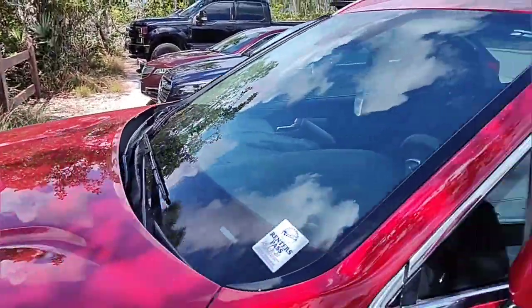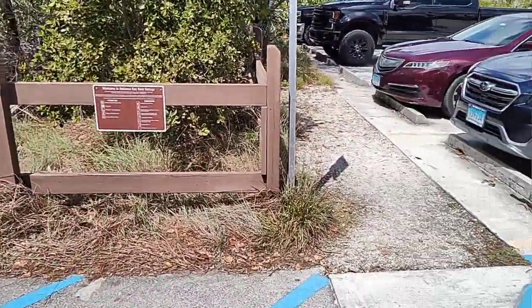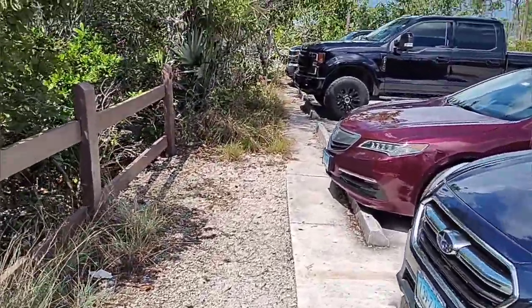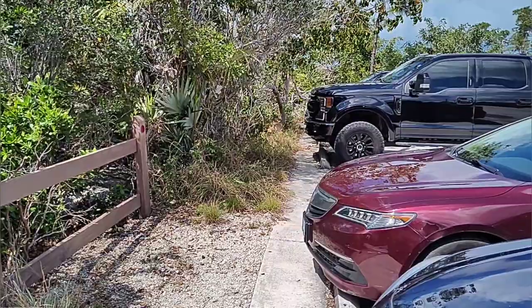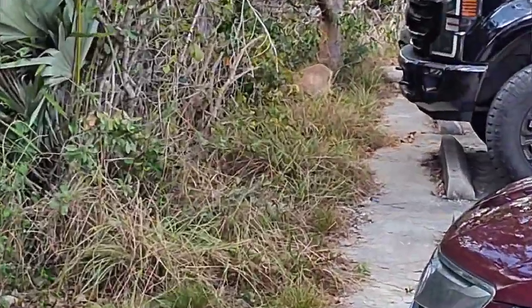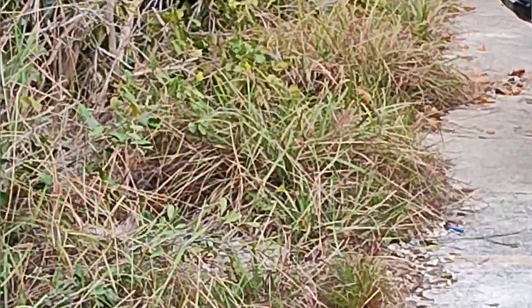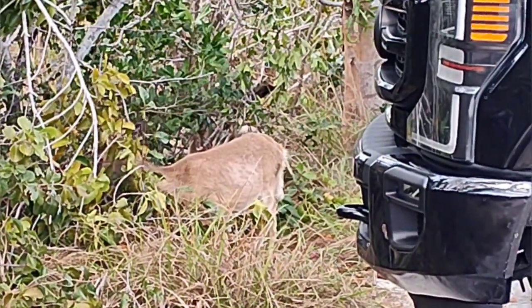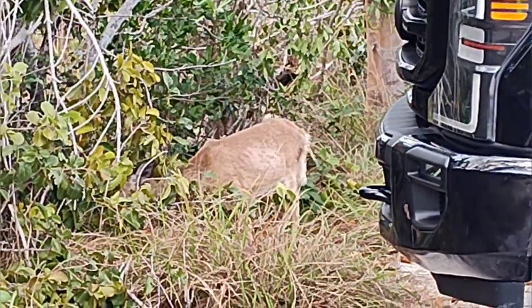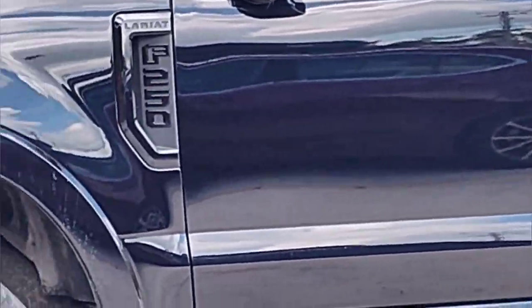Oh, there's a deer. Right there. In front of that truck. Sorry, just trying to zoom in. There we go. They're amazingly small. It's like they have a growth impediment. Okay, here it comes.